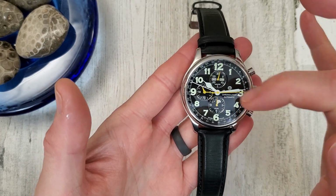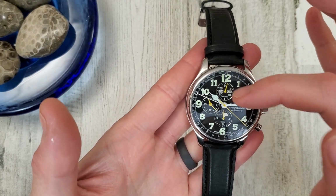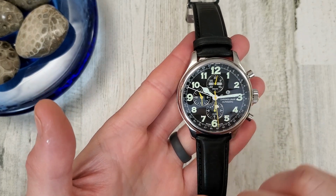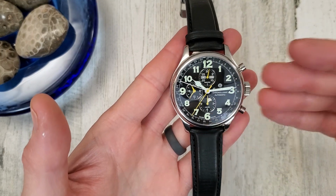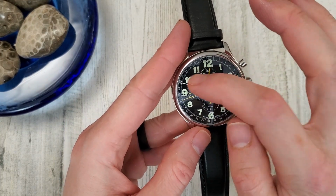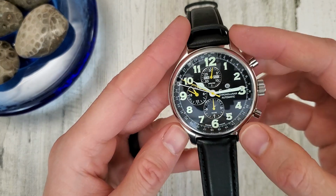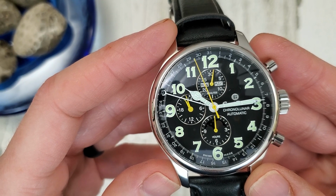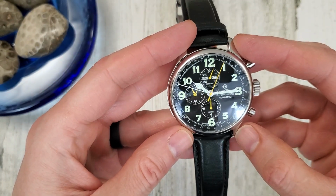So anyway, the functions: it has the date going around the outside with the minute track. It has the day and the month. This is the minute subdial for the chronograph. Then we have the hour subdial down here. And then this is the running seconds and the 24-hour subdial, so you know if it's AM or PM. Moon phase, of course. And then you have the standard hour and minute, and your chronograph seconds, which has been running around. Let's pay attention to the minute subdial here. We'll watch that hand tick over as this approaches the 12 or 60 seconds. There we go. Snapped over right on cue, I think. That's a very neat feature.